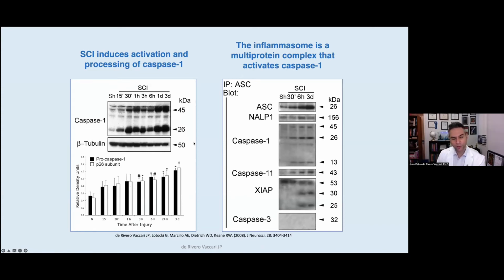And then we used an antibody against ASC that we had developed, and we immunoprecipitated with that antibody inflammasome proteins: ASC, NALP1, caspase-1, caspase-11, XIAP. Caspase-3 was used as a negative control. And we showed a protein association between these inflammasome proteins, signifying that indeed there is this inflammasome complex forming in vivo.